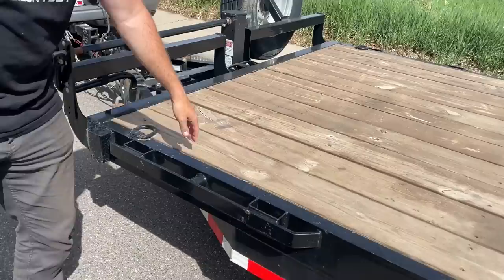And then, of course, this trailer has held up relatively well. You want to talk about that? Well, yeah, it's this wood deck, this is the Iron Bowl, holding up well. The wheels are good.